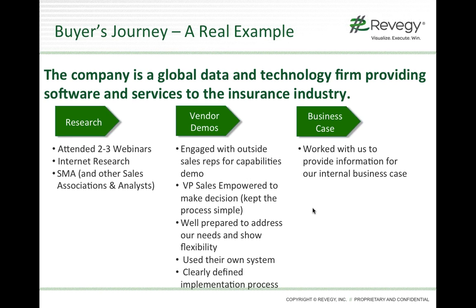But he did say this, and I thought this was interesting. He said while they were very respectful of his decision to continue on his research path, the Revegy inside sales team was very proactive in staying in touch, but more from a standpoint of, is there other information that you need? And he shared with us that that was not something he had experienced with other vendors and other solutions. So we were happy to hear that we got a good mark, and also really happy to hear some of the information to help us understand what companies are doing, as you said earlier, a good deal of it before they ever engage with a vendor.